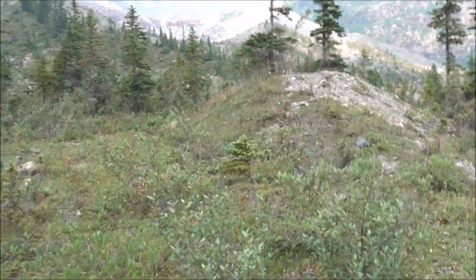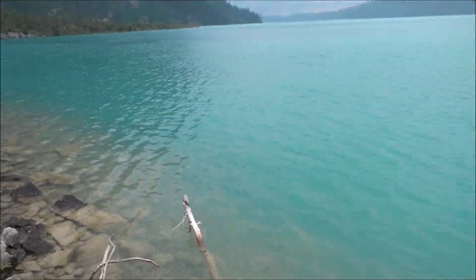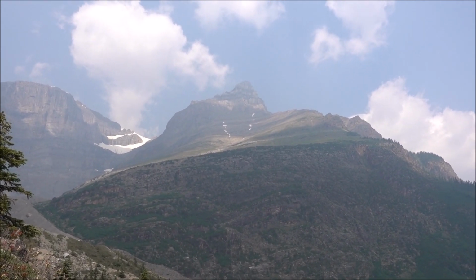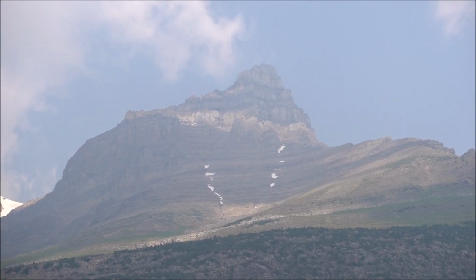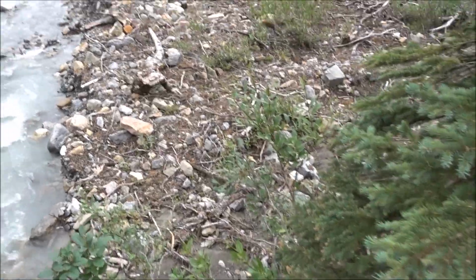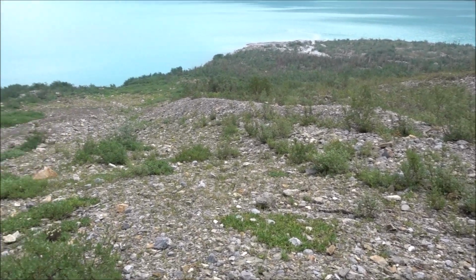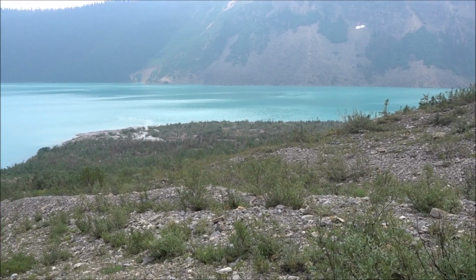One more stream crossing. Just a beautiful shore to walk along. This beautiful glacier water. And then you see it. And it rises so high above you. Second stream crossing. If you can avoid crossing the 2 streams in the morning and bivy somewhere over here, it'd be more ideal if you're going to do a 2-day trip instead of trying to cross those in the morning.